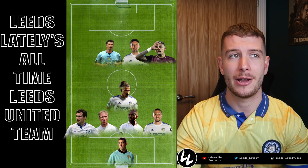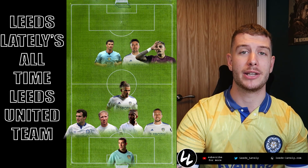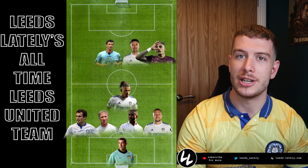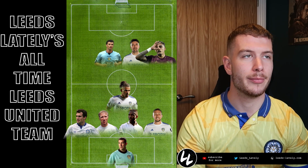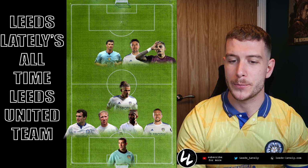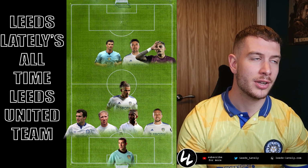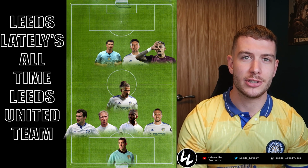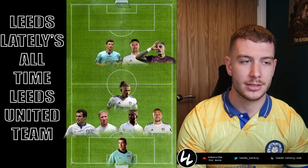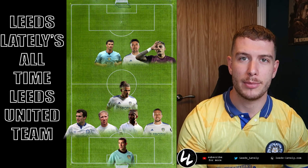Gary Speed. Now Gary Speed is another one who played for Leeds for a very long time, a big chunk of time in the 90s, and he really summed up Leeds United. He was a real leader of men, a real passionate player, and he had the skill to back it up as well. Terrible stuff happened to him, and obviously he eventually ended up taking his own life. But as tragic as it is, he was a fantastic player, and he'll be sorely missed by everyone around him.